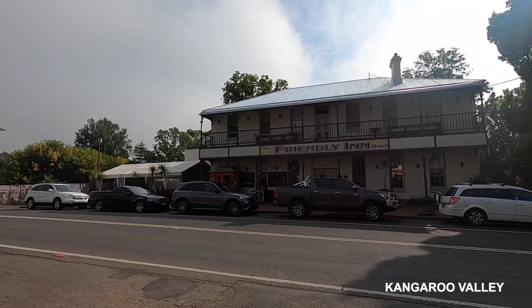Walking down the main street of Kangaroo Valley at the moment. I don't think I've ever been here, have you? Kangaroo Valley is a nice little snapshot. It's got a really nice relaxed vibe going on. I think it's pretty cool. There's some really cool cafes here. There's some good accommodation. There's a friendly inn hotel, which is one of the oldest pubs in the region as well. Beautiful day today, so we're going to show you around. So let's go.